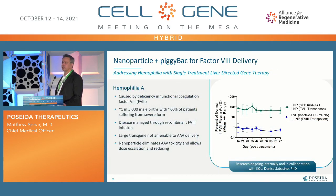And lastly, our nascent factor VIII program. So this is hemophilia A. And you can see that using the transposon and transposase in factor VIII deficient animal models, with intravenous injection, we have restored factor VIII levels to normal.